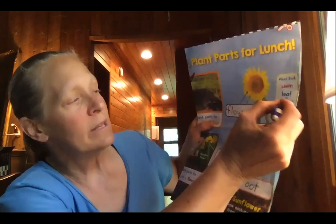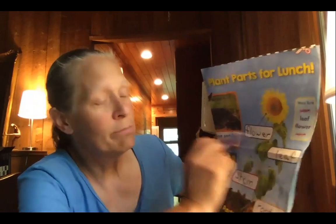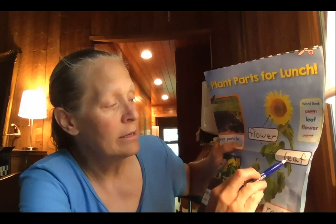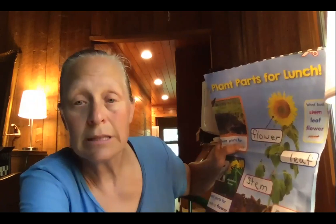And a while ago in one of our other lessons, we talked about a plant that had a heart-shaped one of these. It was our violet. Do you remember what that was? Was it the leaf or the flower? Because that's what we've got left in our word bank now. Yeah, you're right. It's the blue word with the blue box, and it's pointing to the leaf. L-E-A-F, leaf. Good job. So let's cross off leaf.